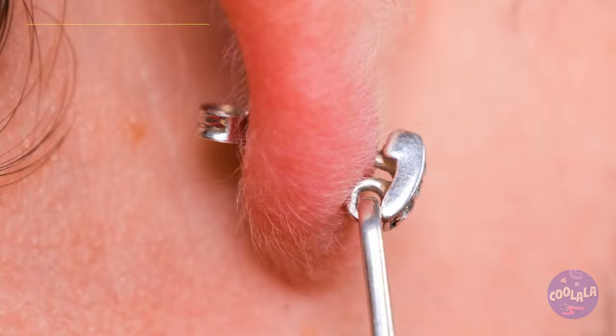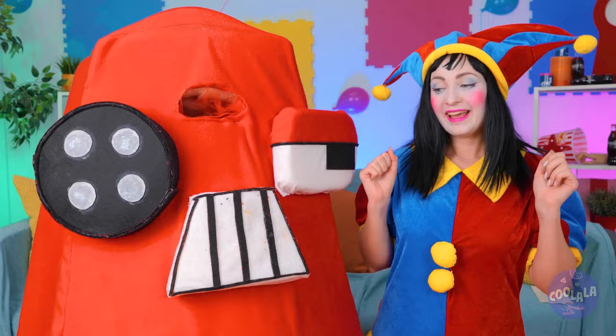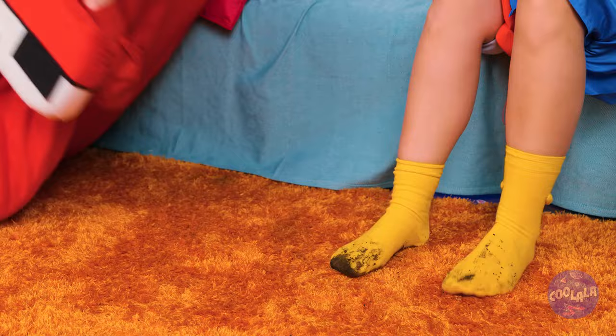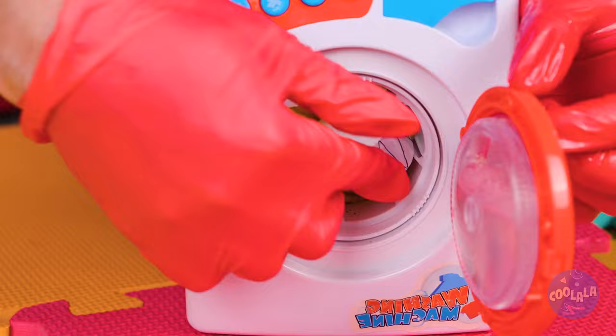While we're here, why don't we fix you up some braces? Now your smile's extra shiny. Next up, let's clean those dirty socks. Our washing machine's just the right size. And look, Bubbles here to help. Now add some soap and get things started.